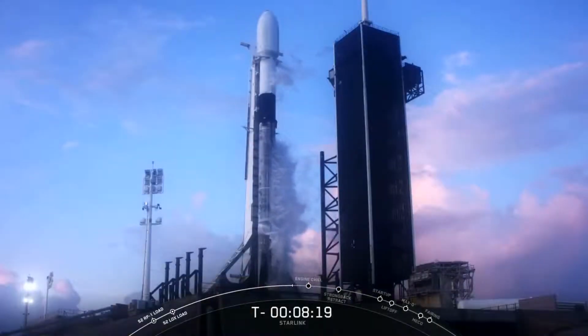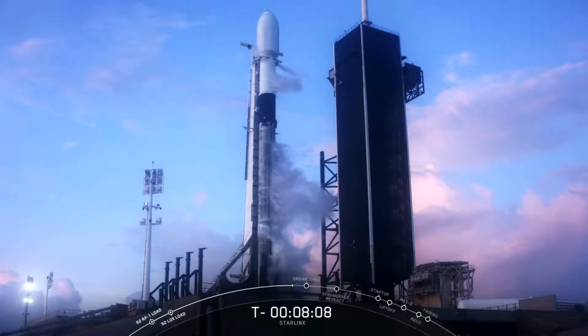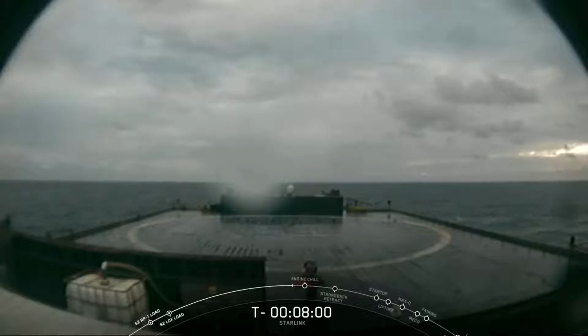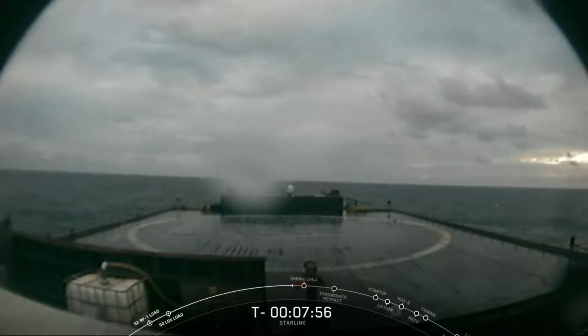And the bottom 2/3 of the vehicle that you can see covered in soot from its previous 2 flights, that's what we refer to as the first stage. Its job is to accelerate the vehicle through the Earth's atmosphere to space with the help of 9 Merlin engines that it has at its base. We will be attempting to recover this first stage for the 3rd time on our drone ship named Of Course I Still Love You. You can see on your screen there, about 624 kilometers off the east coast of Florida.